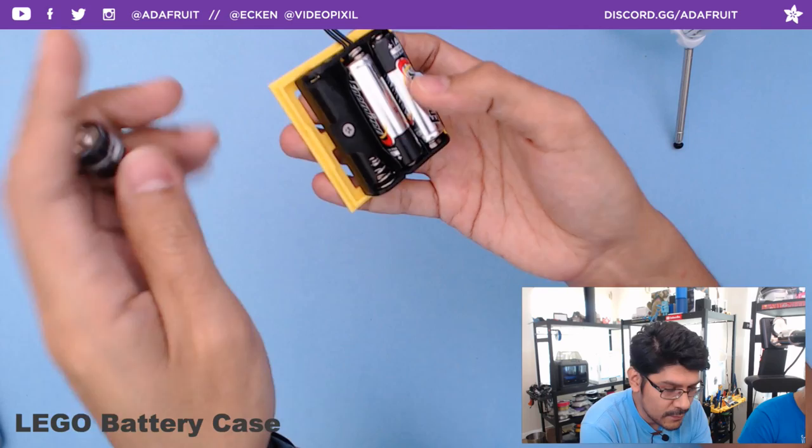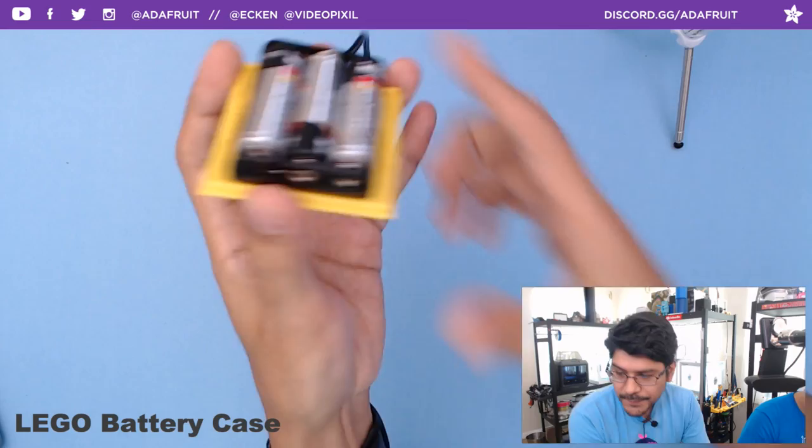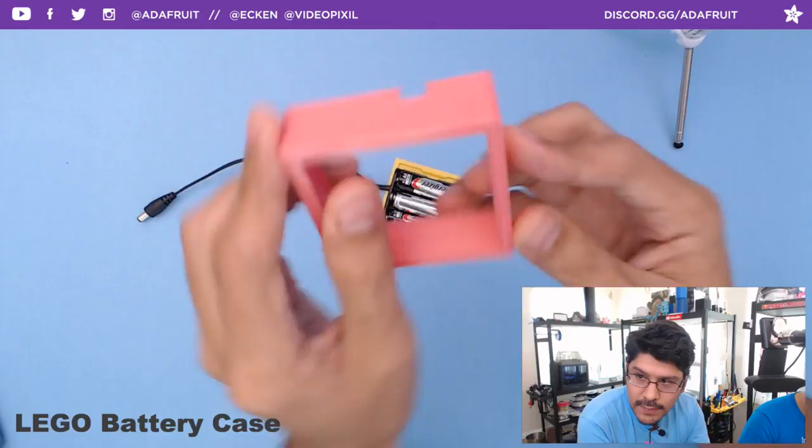So it prints pretty quickly. There's some snap fit features here, a little lip there. The cover is sort of this box here. So the box is this guy here. It's just a square box.